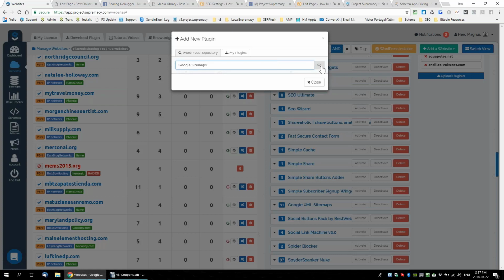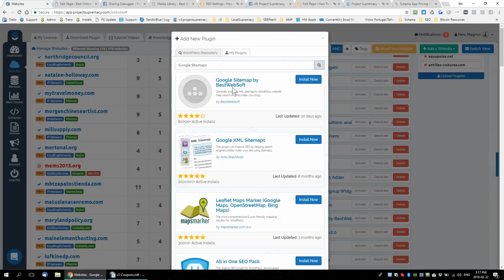Right? And I can add Google XML sitemaps to every single PBN with one click. Fast, right? But here's what's even better.